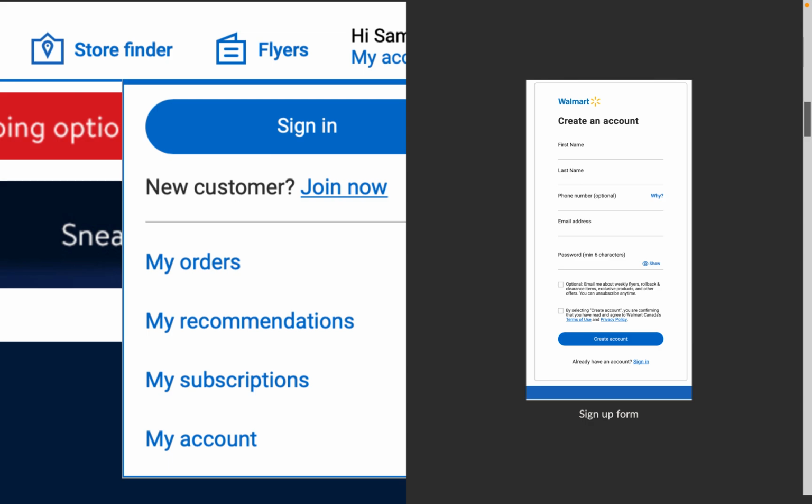So then you click on join now, and then you see a very simple form. No one wants to fill out a complicated form. Everyone wants a simple form. So that's exactly what you see here. They ask literally just the name, the phone number, which is still optional, the email, password, and you have to click on terms and conditions. And also you could sign up for newsletters and then create an account.